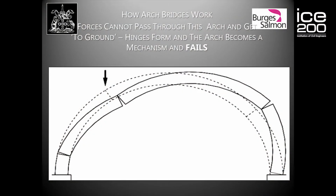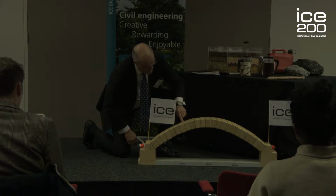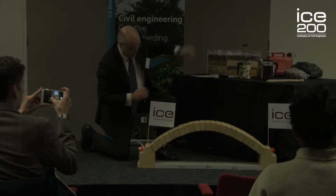Now, if you imagine my hand is a bit of traffic, maybe someone walking up over the bridge, we get to here and the bridge gets really wobbly. And this is because force is extremely lazy. It likes to take the shortest route to the support. So when you're here, you can get a straight line down to the support here, but a straight line over there pops out of the arching over here. And I don't know whether you can see that. That side of the arch is popping up. And that makes the arch go into mechanism failure, which we've got on the screen there.